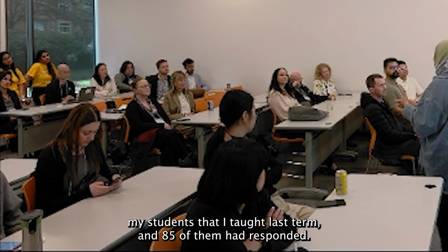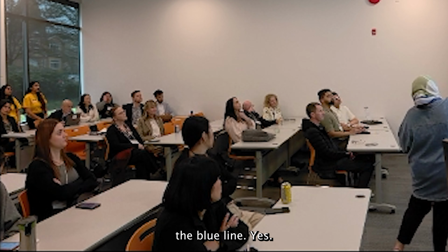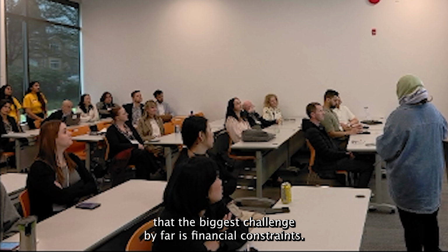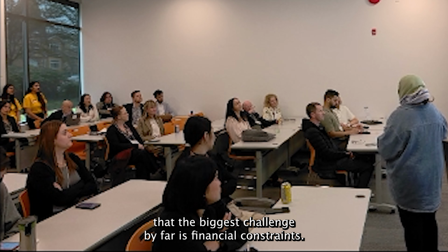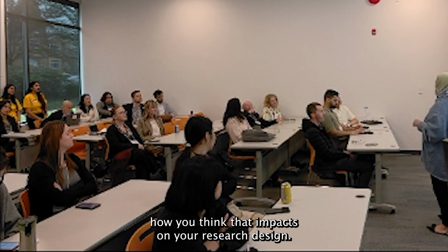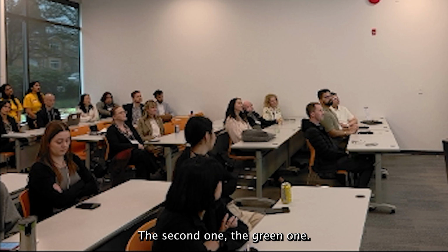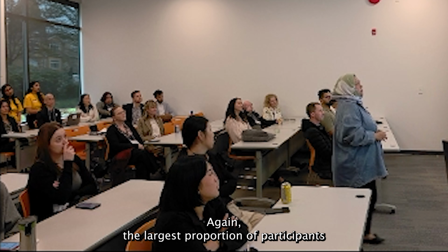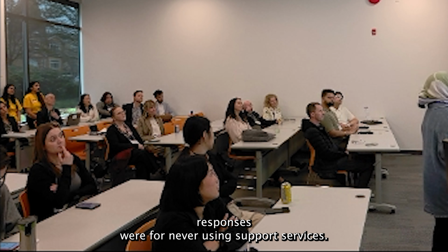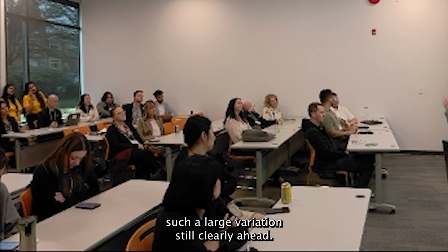I'm interested in the fact that if you look at the first one on the left, the blue one, your participants indicated that their biggest challenge by far was financial constraints. In a moment, I'm going to ask you how you think that impacts your research design. The second one, the green one, again, the largest proportion of participants' responses were for never using support services.